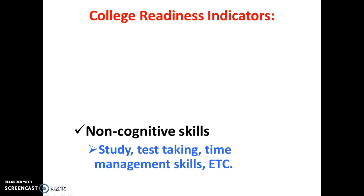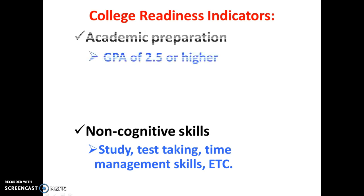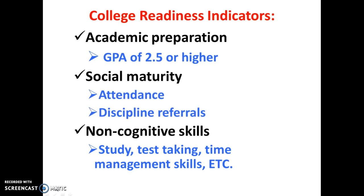College readiness indicators is your non-cognitive skills. So you will learn how to do studying, test taking, time management skills, etc. You'll learn the academic preparation of a grade point average of 2.5 or higher. And then social maturity is an important piece of this because your attendance is imperative, as you would be missing a ton of college information if you miss a class. And then again, also, if you are struggling at your home school with discipline and you end up in the principal's office quite frequently, being part of the STEM Academy is probably not a good fit for you.